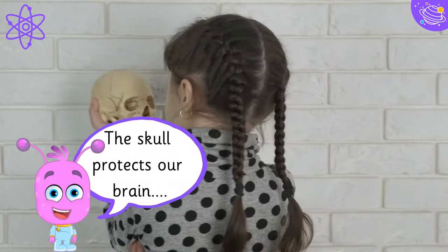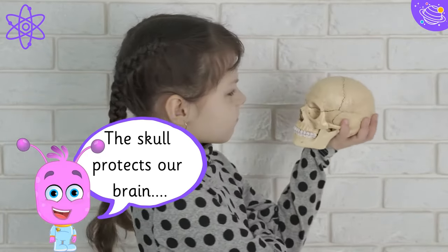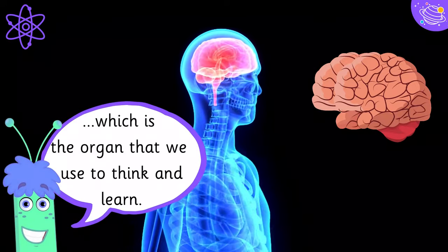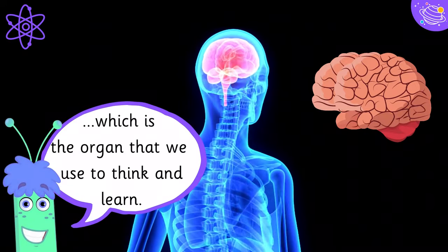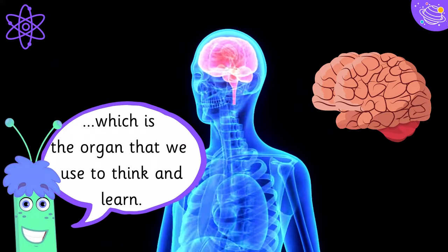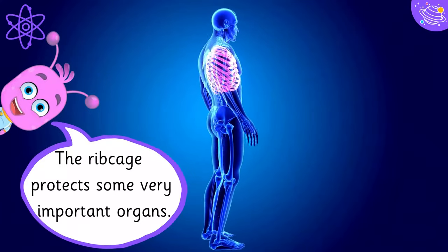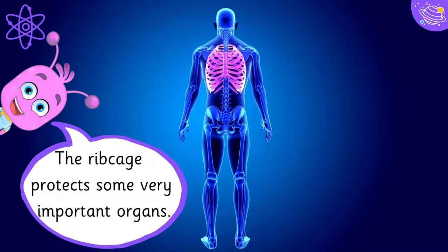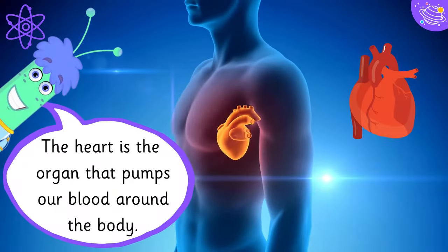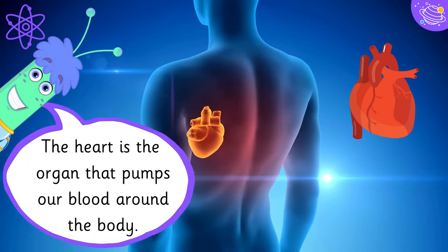The skull protects our brain, which is the organ that we use to think and learn. The rib cage protects some very important organs. The heart is the organ that pumps our blood around the body.